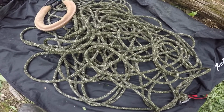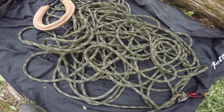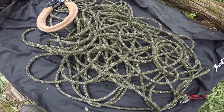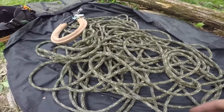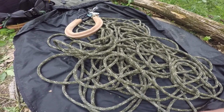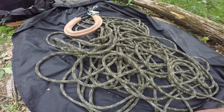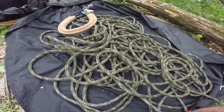This is Samson Predator. I think it's 11.4 millimeter. It's double braid, 24 strand. They do sell it at Wesper. I think it's an exclusive offering from Wesper. I did get mine with a hand spliced eye, which I use on the other end there for a moving rope system. It's a great rope. I love it a lot.